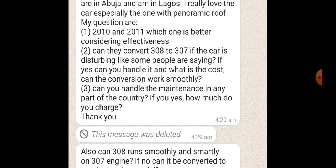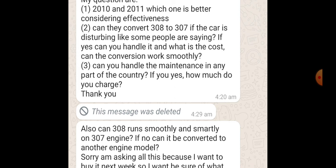For example, I mentioned 307. There's a common engine in 307 called the TU5JP4, which is a 1.6 liter petrol engine. That engine was also used in producing 308 phase 1, that's the T7. So if that's the engine you're referring to, why not just go and look for a 308 that was produced with that engine from new? It's better than buying one without it and then doing the conversion to that engine. But I'm not sure I understand what you mean by convert 308 to 307.